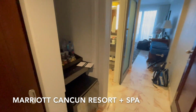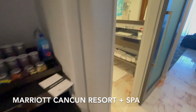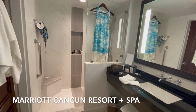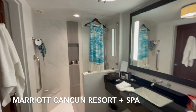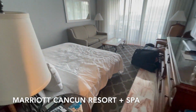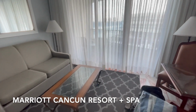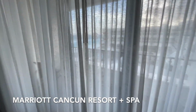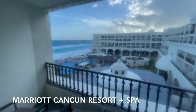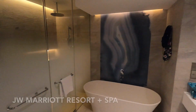The Marriott Cancun Resort and Spa we stayed at over New Year's 2020 to 2021. We stayed in a base level room with an ocean view upgrade. Felt like the room was pretty small compared to the other resorts. This is good enough for a vacation, I would say, but if you had a family, it would definitely get pretty small in here, even with a fold-out couch. The balcony is nice and the view is nice, but overall I felt like the room was pretty small.